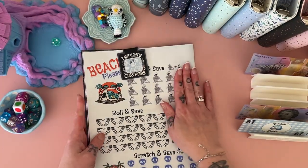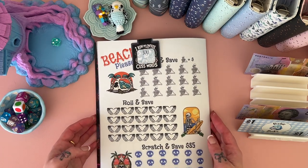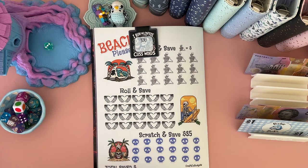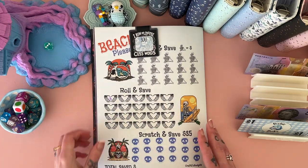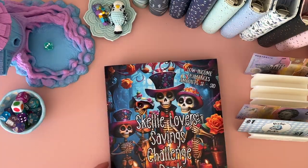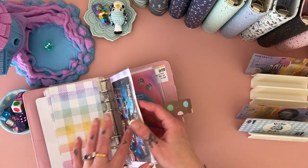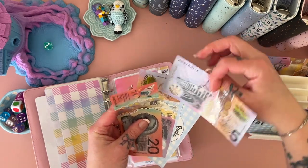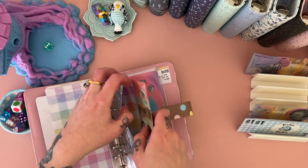Okay. We'll go to the next page. And let's do color and save, roll and save, scratch and save. Let's do the roll and save today. Three. Okay, we might do purple in here, I reckon. Cool. Okay, so then we are up to find your potion. So we'll put 3 in there. Although I think I can put a 5 in, hey. Yeah, so I'll take out 2, put in a 5. So that's got 20, 25, 30, 31, 32. Beautiful.